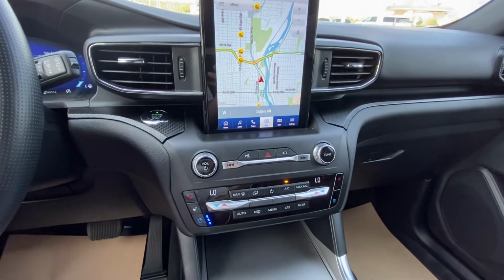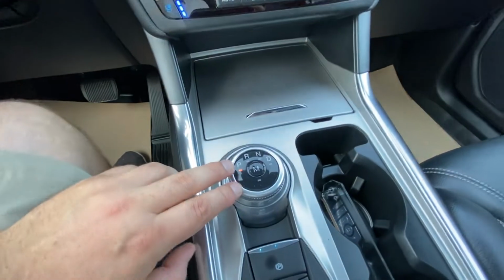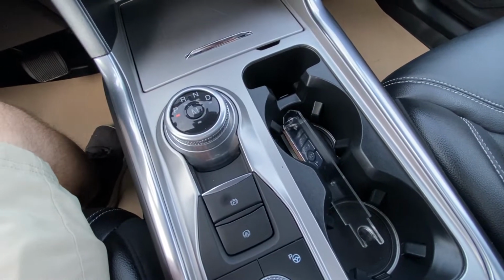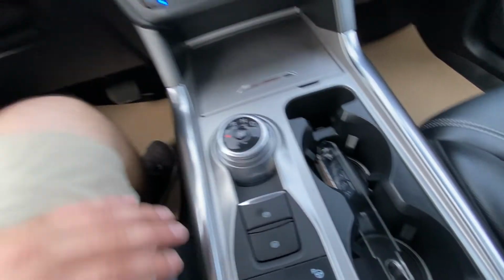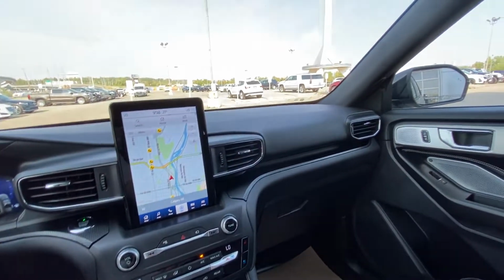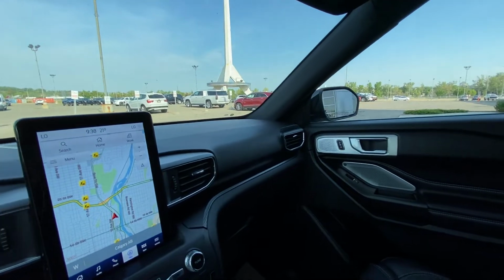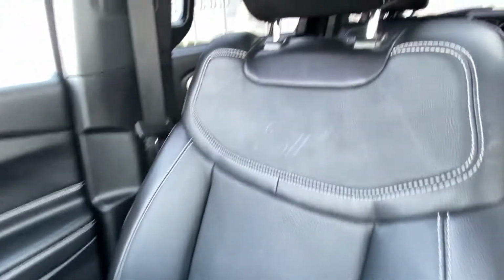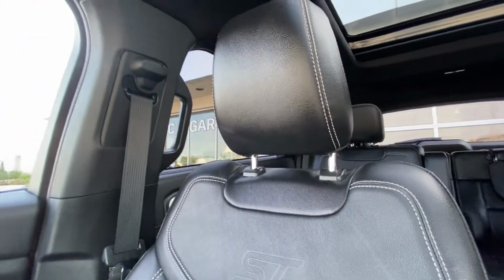Heated and ventilated seating, lots of storage, your gear selector as well as manual mode. You have your driving modes, traction control, auto stop start as well there. The vehicle does have the all black interior, upgraded audio system. And we do have those luxurious ST leather seating up front.